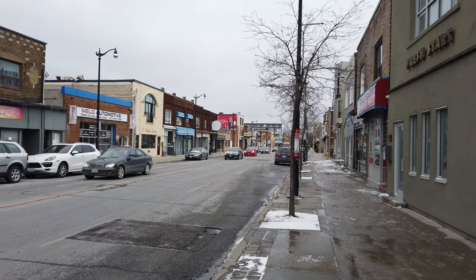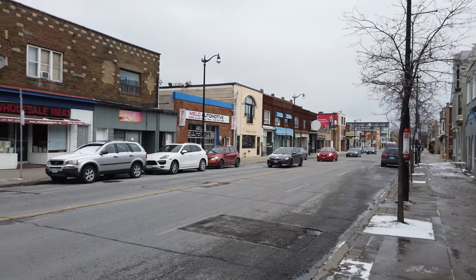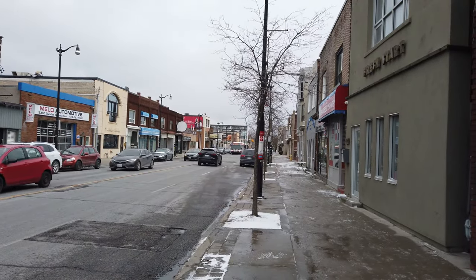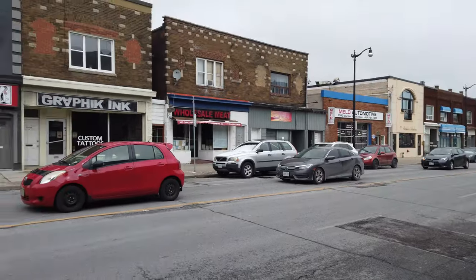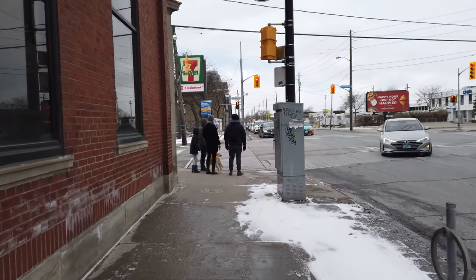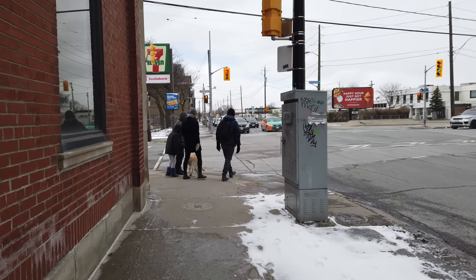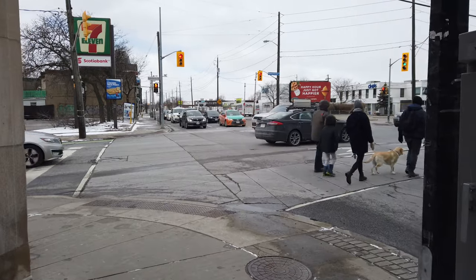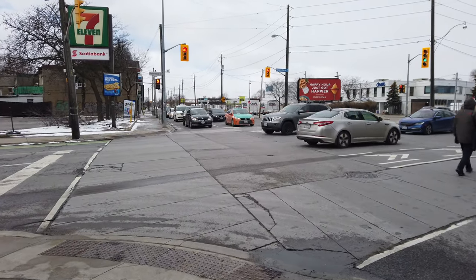Hey people, it is Sunday, March the 27th, and the time is 1:06 in the afternoon, and it's currently minus 6 degrees Celsius, but feeling more like minus 16, I think, with the wind chill. It's bitterly cold, the wind is brutal right now, and winter has returned, at least for today.